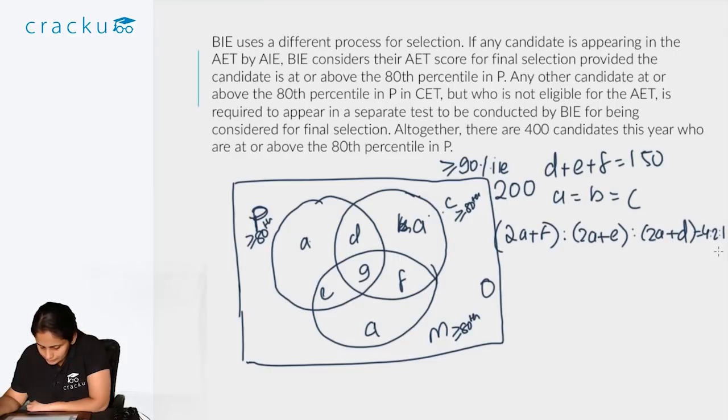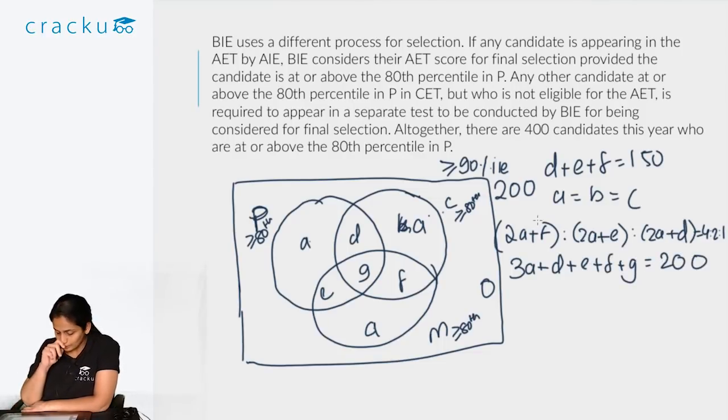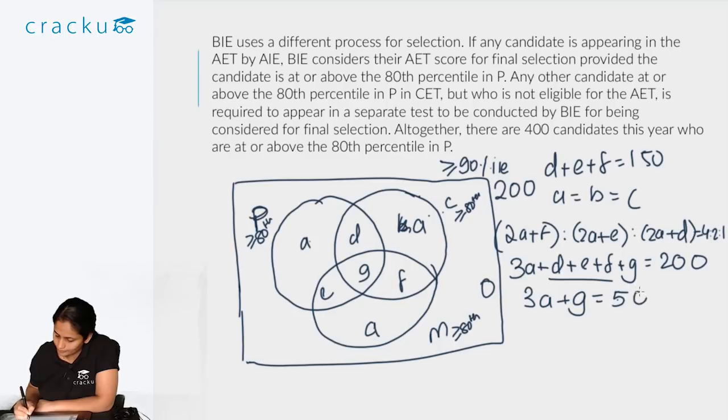So let's consider the fact that we have already removed almost everything. So we have 3A plus D plus E plus F plus G is 200. That is the sum of all the elements of the set. The number of elements outside the 3 circles is 0 as has been given by the first condition. D plus E plus F is 150. So 3A plus G will be 200 minus 150, that is 50. So this is the one condition we have.